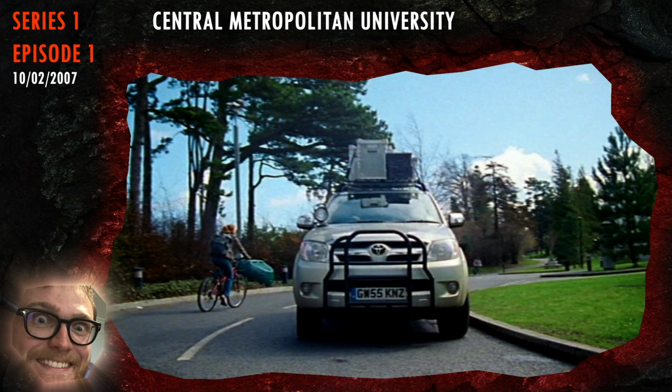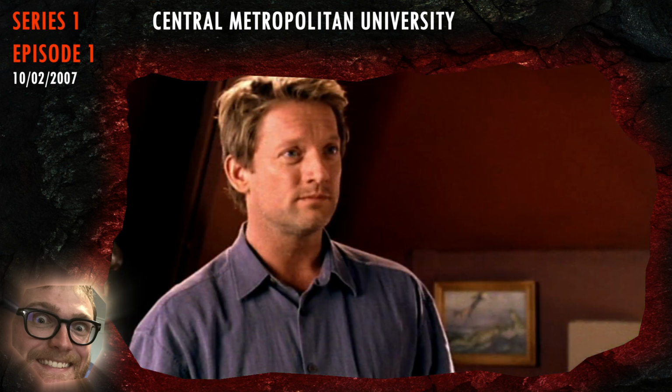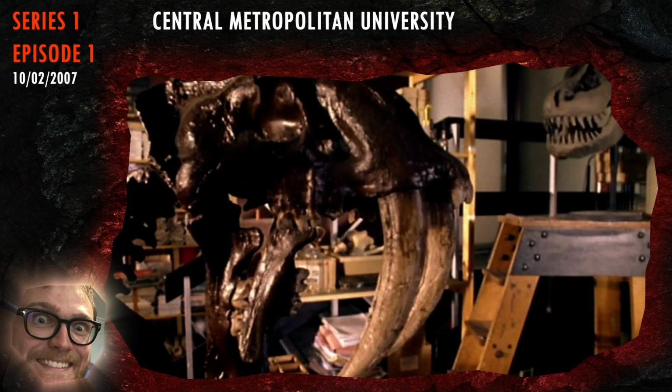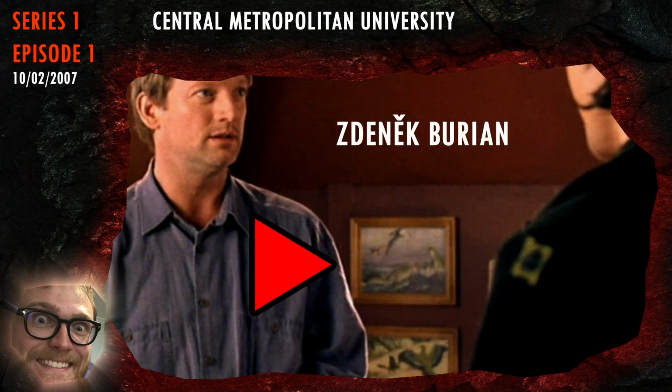And here we have the team's iconic silver Toyota Hilux, and we're introduced to our three main male leads here, Professor Nick Cutter, Stephen Hart, and Connor Temple. Now this guy must have tenure if he never bothers to turn up for work. Smilodon makes an early cameo among the many other fossils. The artwork in Cutter's office is by artist Zdenek Burian.